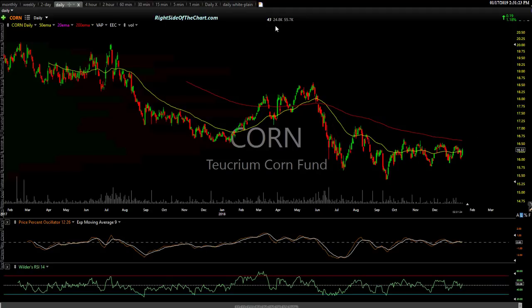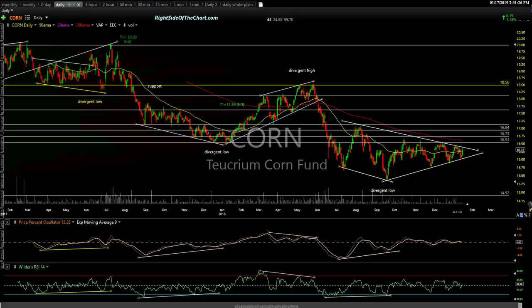So here's corn, CORN daily chart here, and what I'm looking at, I flipped over here. These are all resistance levels, potential targets, but you can see we're setting up in a symmetrical triangle pattern. So what you want to watch is for an upside break of this pattern. You had a divergent low back here, and so far corn has been moving up steadily since that divergent low, but we do need to break above this symmetrical triangle pattern for the next buy signal. And again, as I showed you on the weekly charts, a potential longer term play. But of course, a swing trade opportunity as well.